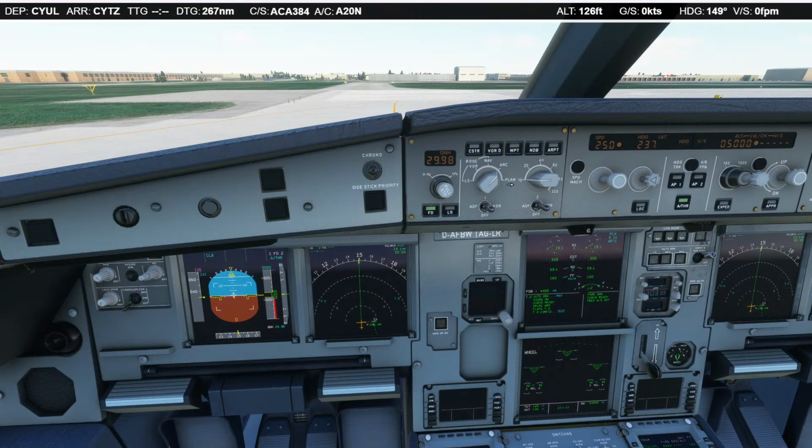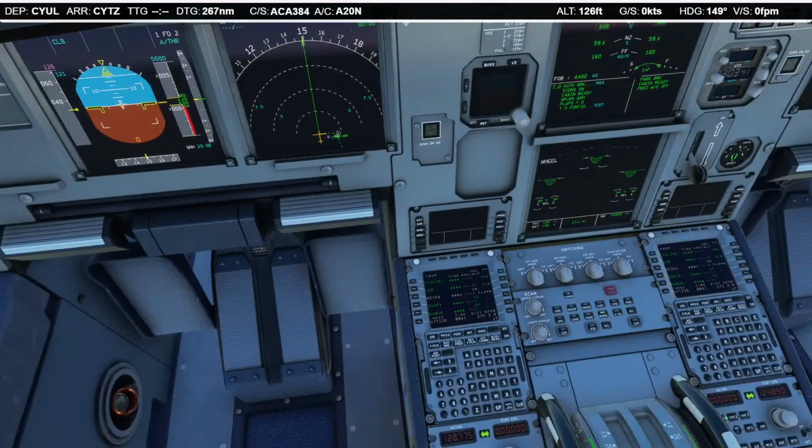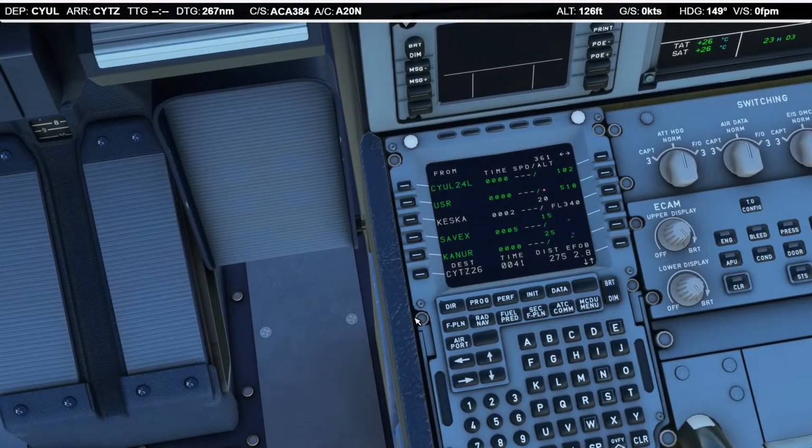Charlie 317 X-Ray Golf, you're leaving class airspace. Switch to advisory and have a good flight. Bye. Be forward. Thank you for the service. Have a good night.